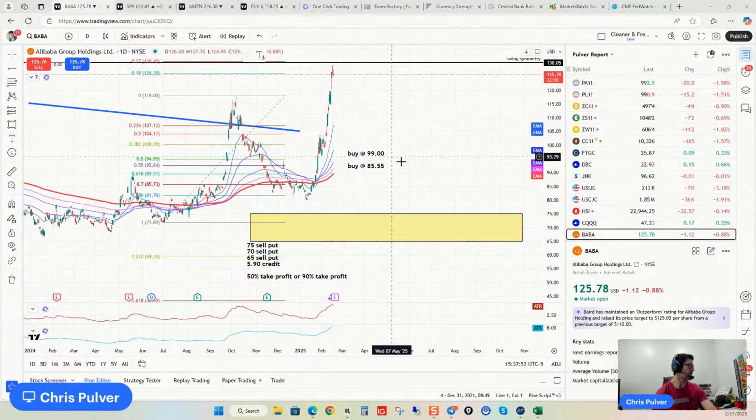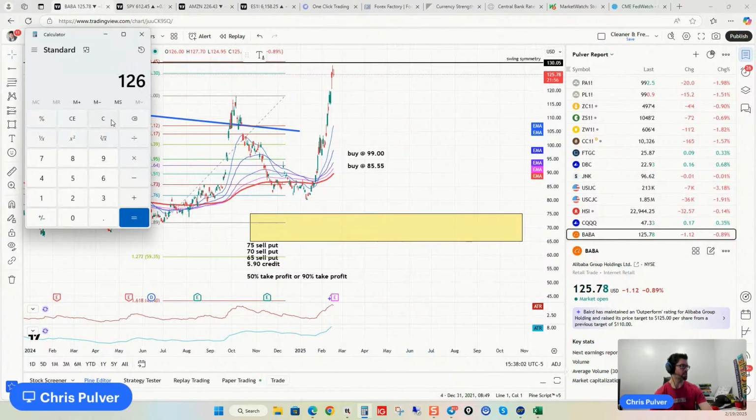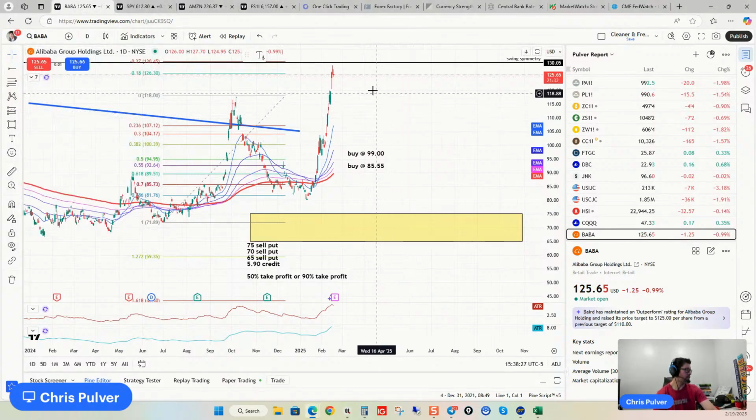So from the 85.55 position, I close these out. A lot of them are closing out at like 126 to 126.10. So I'll just take 126 as a simple number. 126 minus 85.55, I'm going to write that down, $40.45 a share. So Alibaba, 40.45, and then another one at 99, which puts me up around about $27 per share. And they were both dollar cost average positions. So I'm taking the ownership off the table.